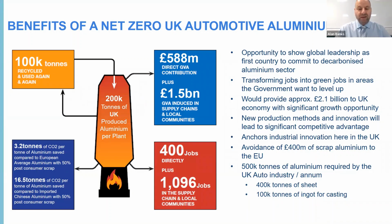As well as that, that plant would create, as you can see, 588 million pounds of GVA, and that's just from that plant directly. But studies have shown that for every pound you spend in industry, you actually get about 2.74 pounds in the surrounding areas and the supply chains to support that industry. So on a much wider scale, you actually get 1.5 billion pounds in GVA from there. Also, that plant would employ 400 people. And again, the same study suggests that for every person that's directly employed in an industry, you employ 2.54 people indirectly.